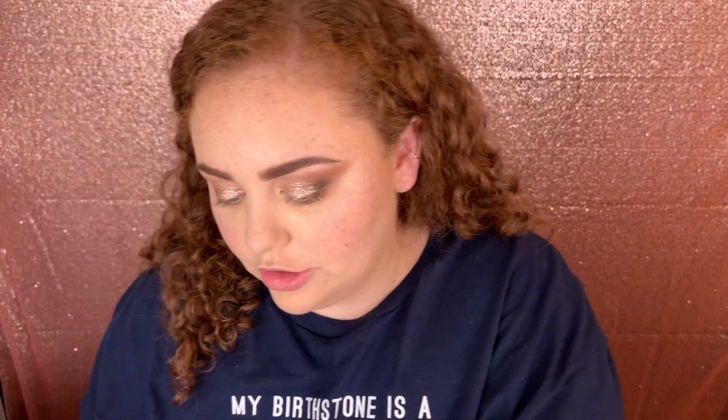So I just took some Soothe in a mixture of the matte and the sequin formula, and I'm gonna go ahead and do this under my eyes and start blending. Next, I'm going to go ahead and take a tiny little guy like this. And I'm going to dip into Ritual in the sequin shade and get that really close to that waterline as well.